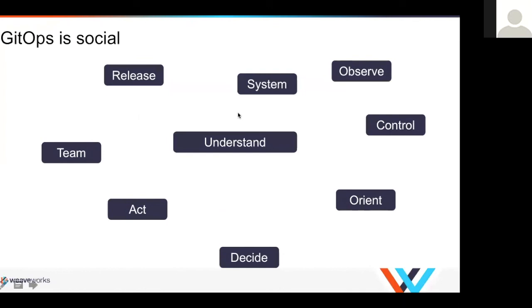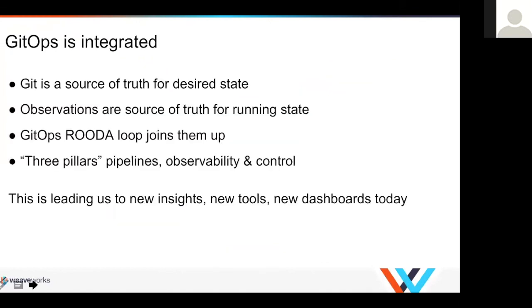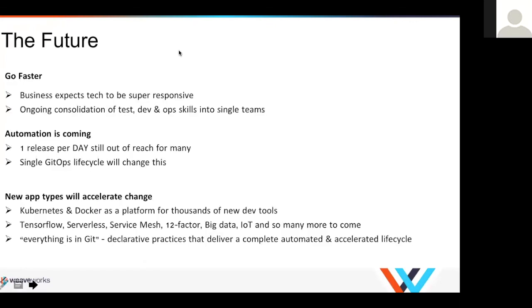It's also social. Nowadays it's just incredibly important to work in teams. Not everybody can be present all the time. It's a 24/7 environment. We have to take turns. We have to share, and that means a different set of disciplines around how we work. And GitOps is very much tuned to that. It's about integration. It's about joining up these different stages, combining different sources of truth and understanding how they relate to each other, which leads you to building new kinds of dashboards and new tools.